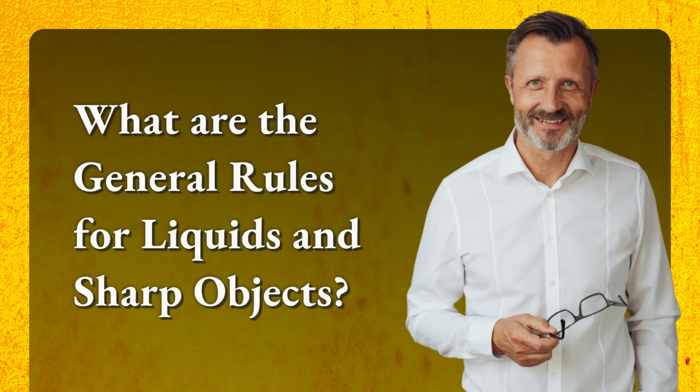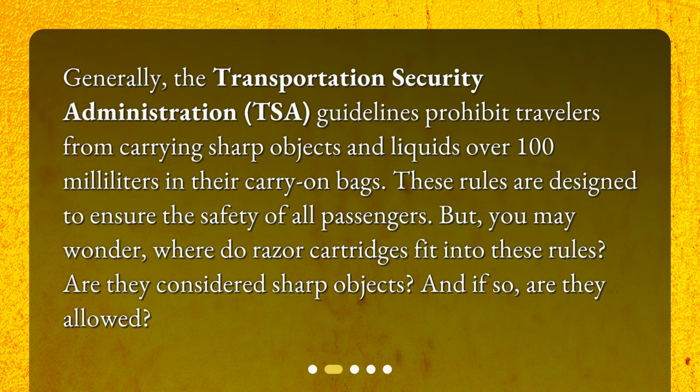What are the general rules for liquids and sharp objects? Generally, the Transportation Security Administration (TSA) guidelines prohibit travelers from carrying sharp objects and liquids over 100 milliliters in their carry-on bags. These rules are designed to ensure the safety of all passengers. But, you may wonder, where do razor cartridges fit into these rules? Are they considered sharp objects? And if so, are they allowed?